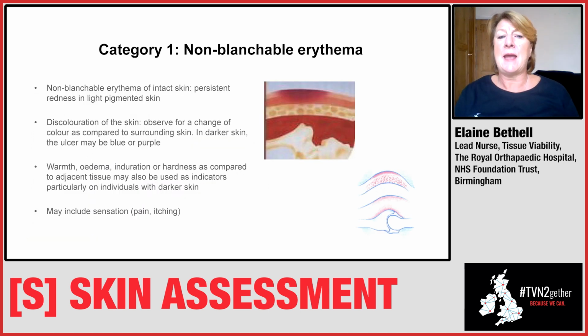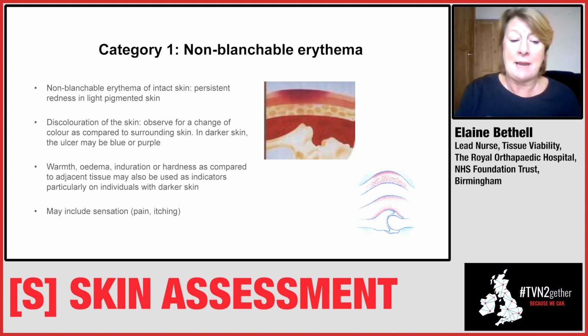What do we mean by category 1 pressure ulcer? It's very basically redness of intact skin. And usually it's persistent and it's a different temperature and colour to the surrounding skin. What you may find is that you lose a little bit of sensation and itching, and I'll try and explain that in a little bit more detail.